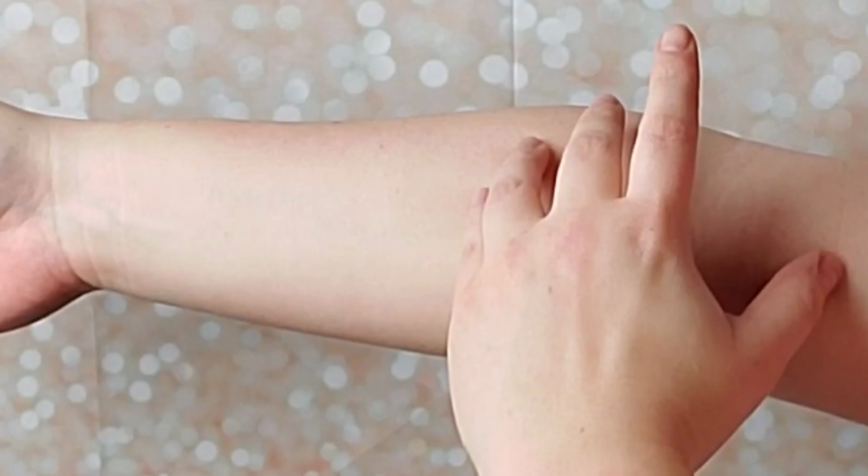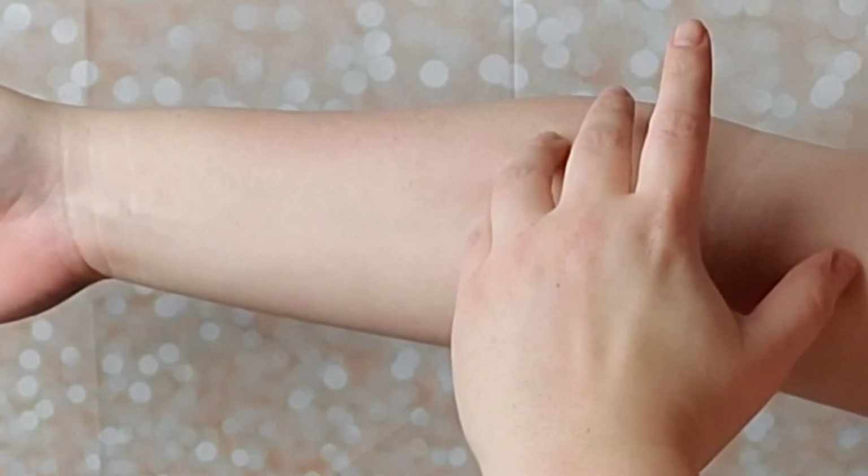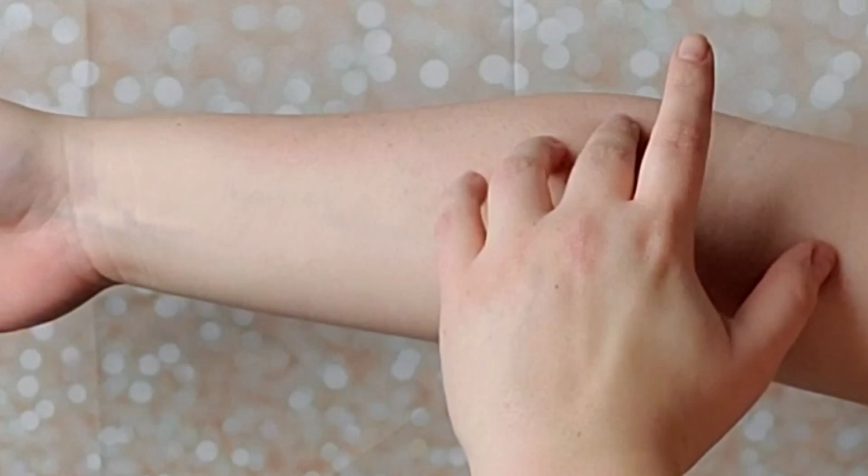So I'm going to go ahead and swatch both of these for you guys, and then I'm going to do this eye look. If there's a second eye look, I will do it right after that, and then I will come back at the very end and give you my final thoughts on everything. Okay, so starting with the Artistry palette Volume 2, this is the shade Extra.